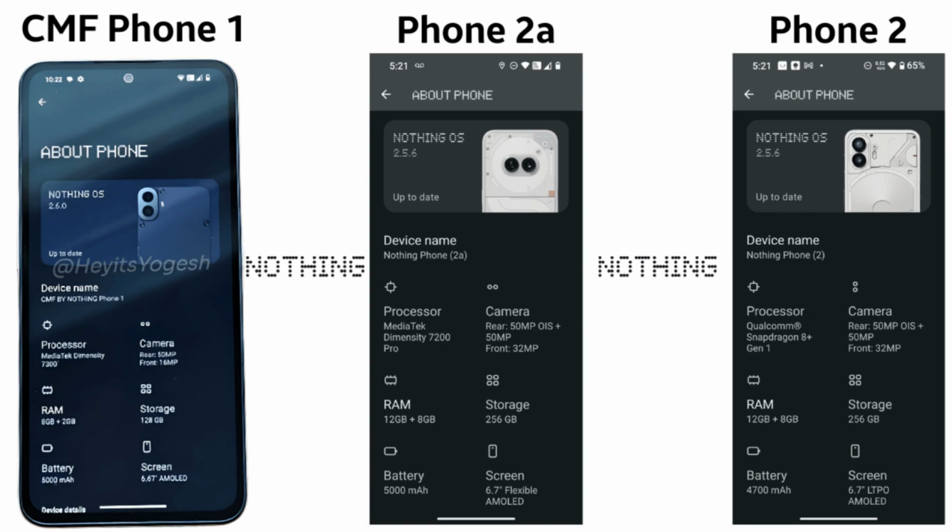Battery. CMF Phone 1, 5,000 mAh battery. Phone 2A, 5,000 mAh battery. Phone 2, 4,700 mAh battery.